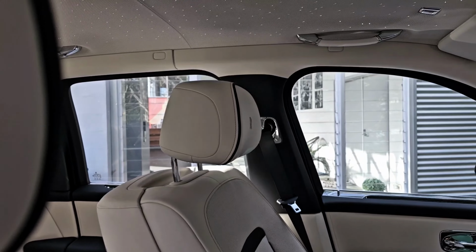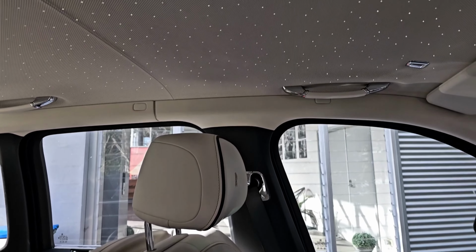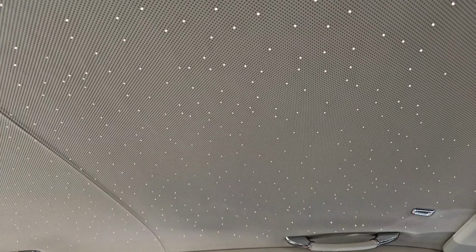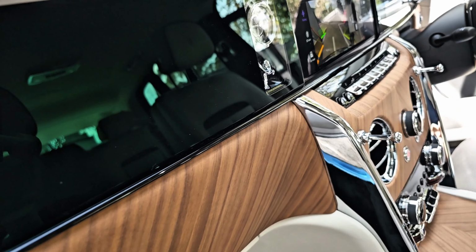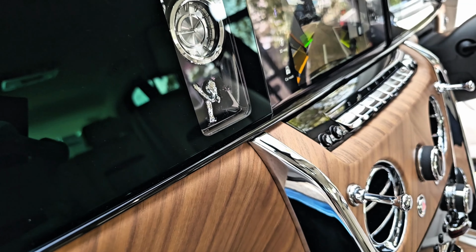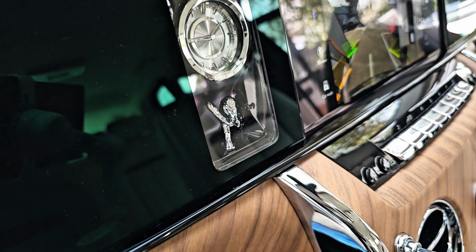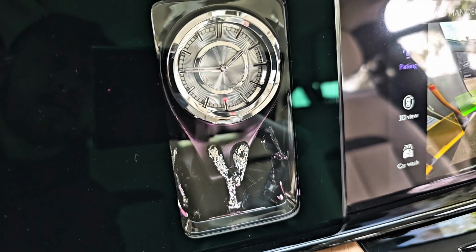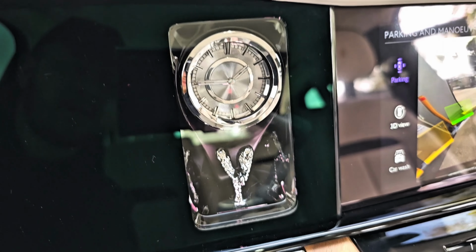Also, just have a look at this. The Starlight Headliner. Over 1,300 lights hand woven into the roof. You can even customize the star map to match your birthday. This Series 2 comes with the usual clock, but underneath has a second Spirit of Ecstasy.